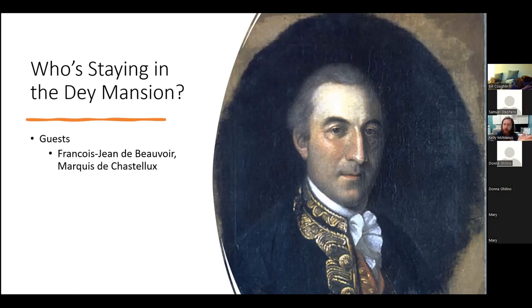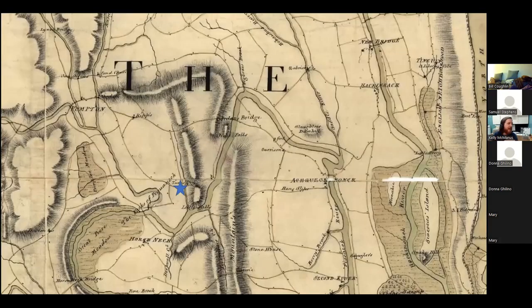Eventually, he enters northern New Jersey. He comes across a couple patriots. They mention that he shouldn't go near the Hudson River because there's loyalists there. He should instead go more into the interior of New Jersey. So coming back to this map, instead of coming in where Newbridge is, he will come in along the Ramapo, hook a right at Pond's Church, and then on his way to Dey Mansion, literally run into the entire Continental Army.